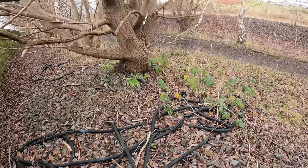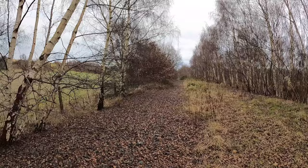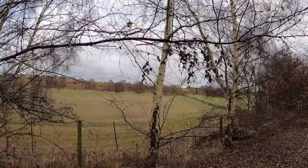But there's certainly a lot of signal cabling around, which makes me think most of it's still here, just strewn around. We're now, as you can see, quite deep into the bowl of the valley. We've got quite a steep side over there. Storrs Mill Lane is just up there, over the top of this hill.